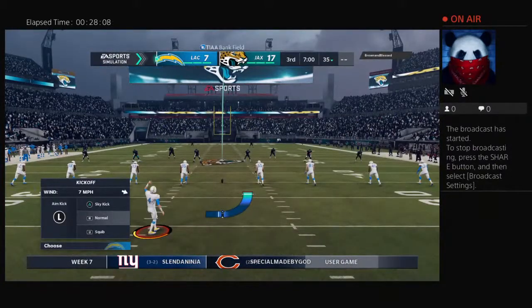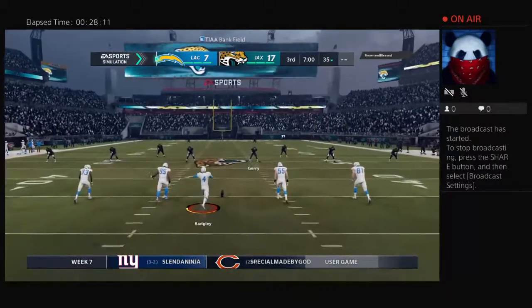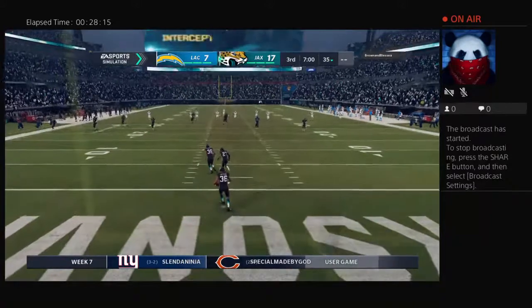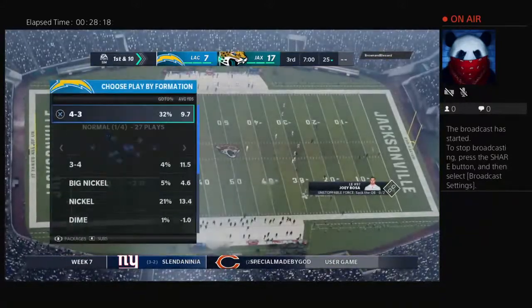For the Chargers. Forecast calling for more of the same. The rain set to continue as we are underway in the second half. And a fair catch signaled for and taken successfully.